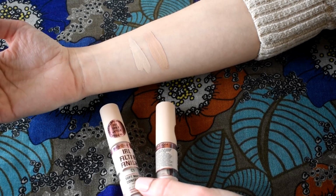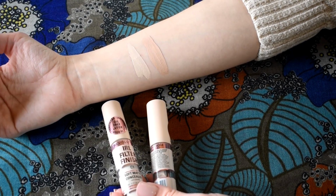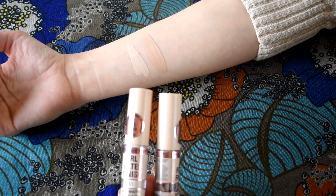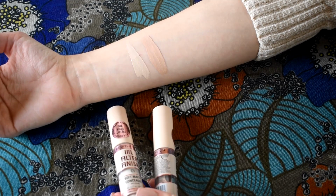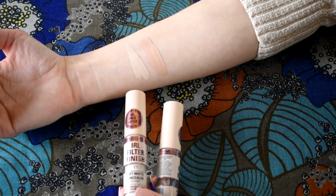As the name would suggest, it's a soft matte concealer that is not drying under the eyes. It gives you good medium, almost full coverage, and it doesn't excessively crease. It hardly creases at all on my skin. You don't have to set it if you have dry skin. I think it's really underrated actually.